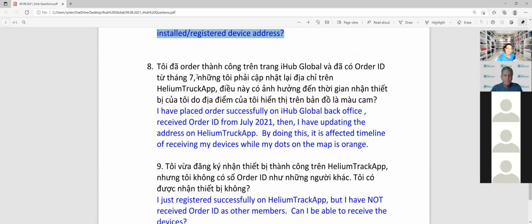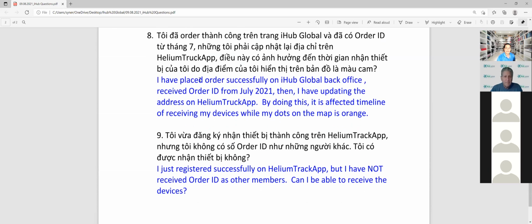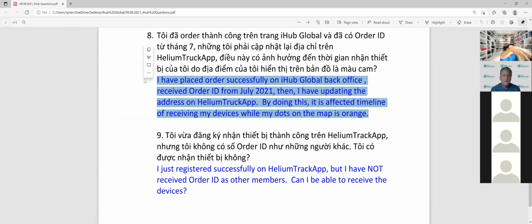So question number 8. They already placed orders successfully before. And now when they update the address, does that affect the timeline to receive the device? Because everybody wants to be the first mover.